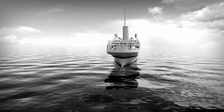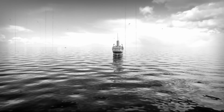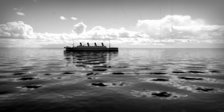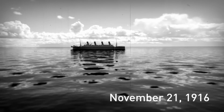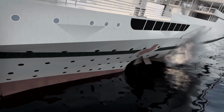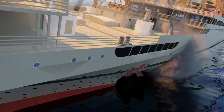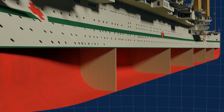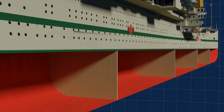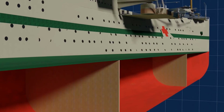The good news? The Britannic survived its first trip without incident. It was already doing better than the Titanic ever did. However, on November 21st, 1916, the Britannic was shaken by a loud explosion while traveling through the key channel in the Aegean Sea. The hull was damaged, and some of the compartments began to fill with water. But, unlike the Titanic, the Britannic had been designed for just such an emergency. It had been fitted with 5 watertight bulkheads. Intact, these would help keep the ship safe and floating for a much longer period of time.